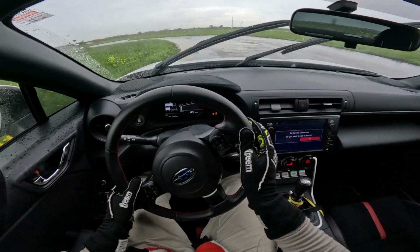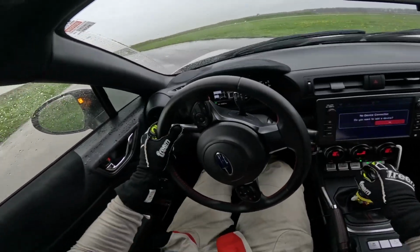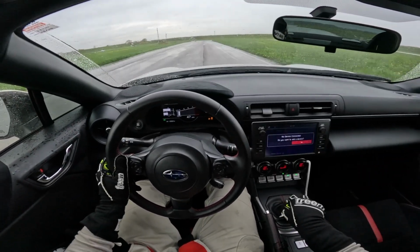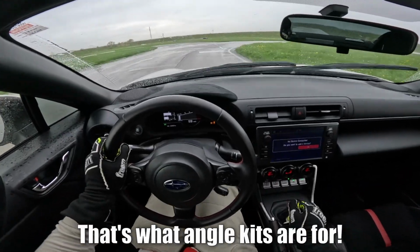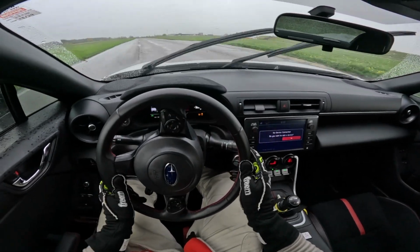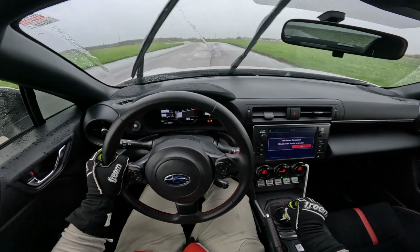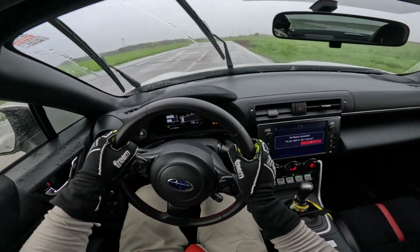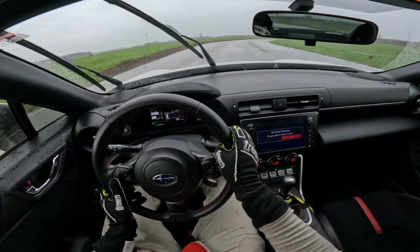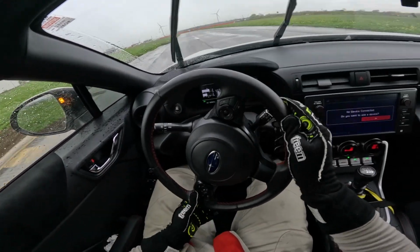Use the brakes to initiate oversteer here. So there, I hit steering lock all the way. Blending off the throttle wasn't enough. Needed more steering angle. Use the brakes to get the car to rotate. Good. Really grippy on the inside here, so use the grip on the inside and then kick it out for the exit.